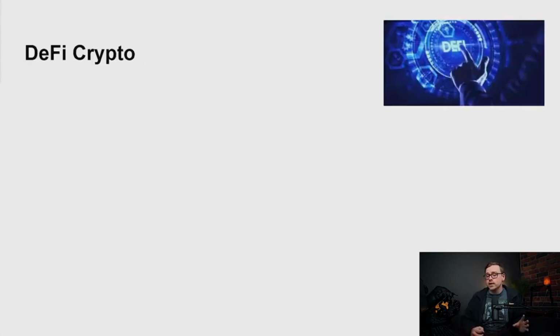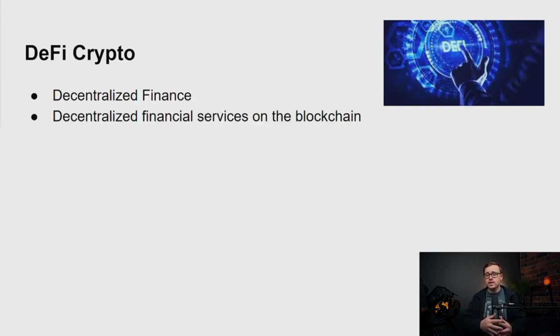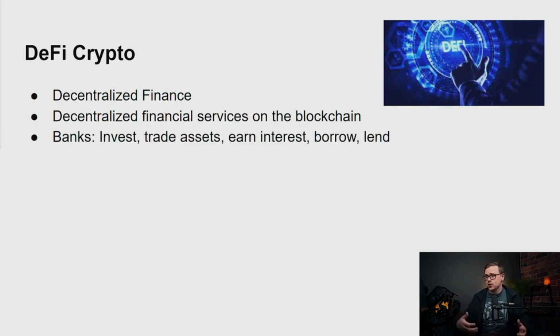All right, so another type of cryptocurrency is going to be DeFi-related crypto. DeFi stands for decentralized finance, and this is exactly what it sounds like. So it's basically all these different financial services, except it's on the blockchain instead of in real life or on Wall Street. So for instance, they replace banks. You can invest your money, you can trade your assets, you can earn interest, you can borrow, you can lend. In many ways, they also replace exchanges.